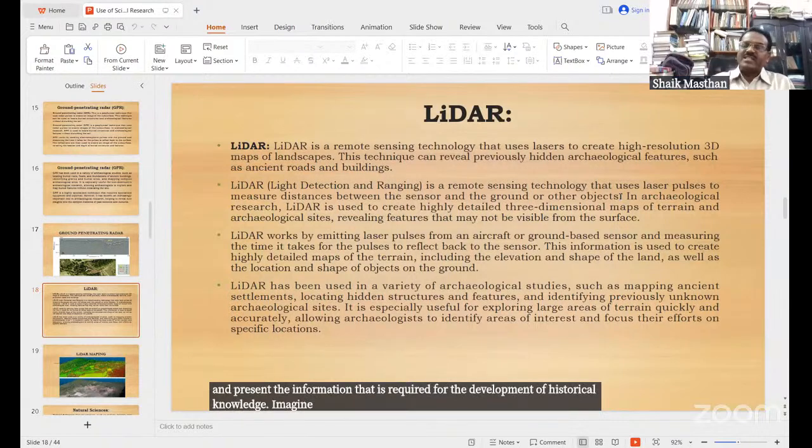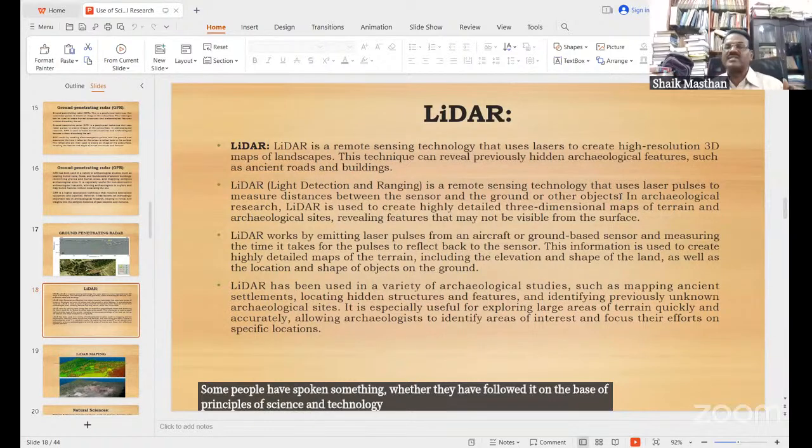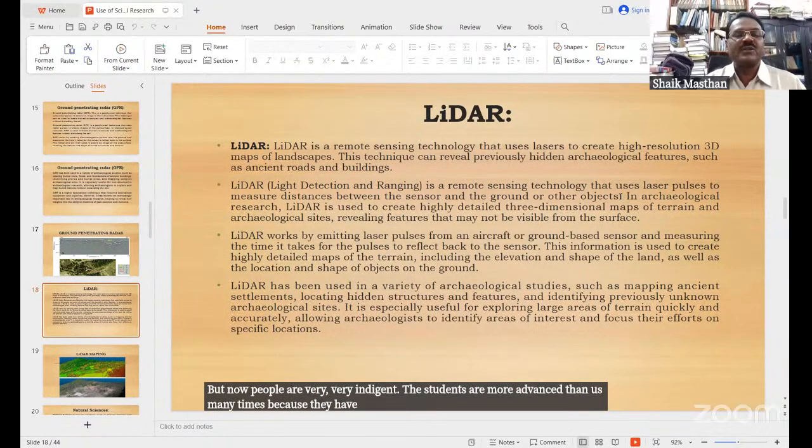Imagine for a while, we were merely concentrating on some exponents of learning. Some people have spoken something, but whether they followed the principles of science and technology was not known to us. But now people are very intelligent. The students are often more advanced than us because they have knowledge of all these things, and they can even challenge teachers who do not have this information. That is why we need to update ourselves and have the knowledge.